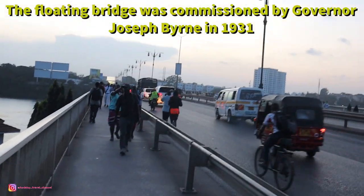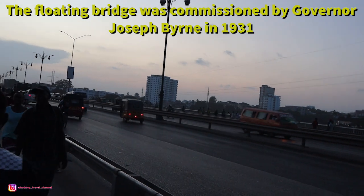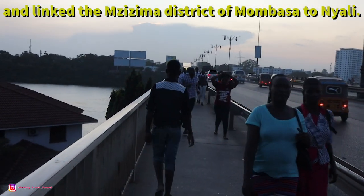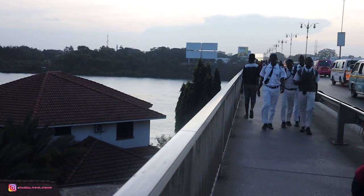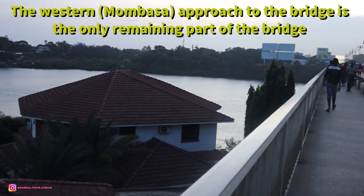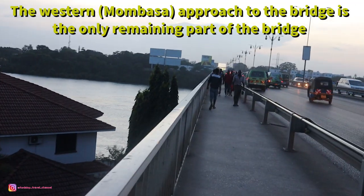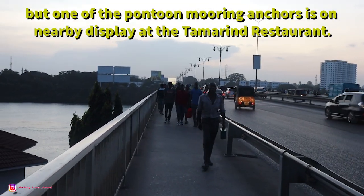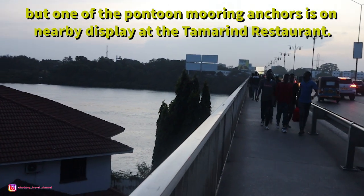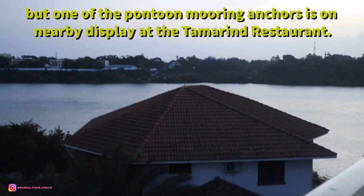The floating bridge was commissioned by Governor Joseph Byrne in 1931 and linked the Mzizima district of Mombasa to Nyali. The western approach to the bridge is the only remaining part of the bridge. But one of the pontoon mooring anchors is on nearby display at the Tamarind restaurant.